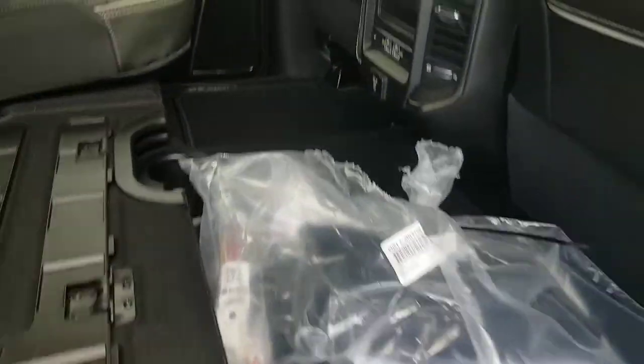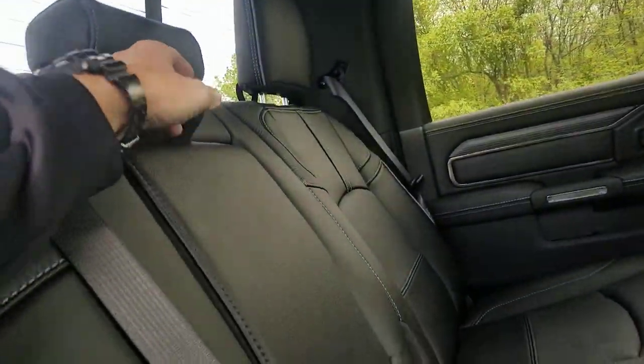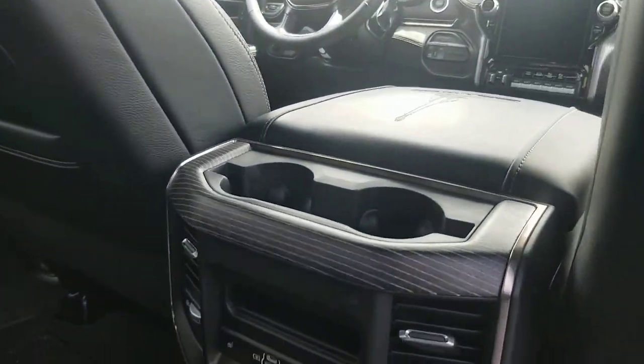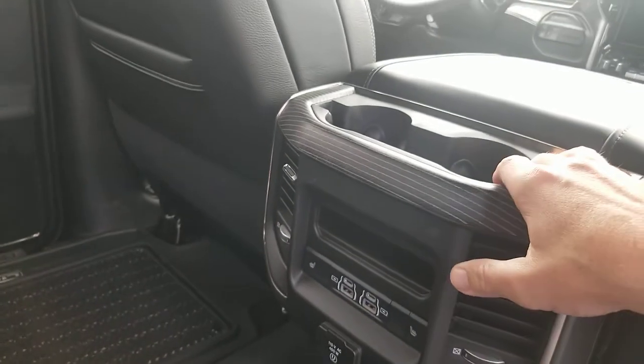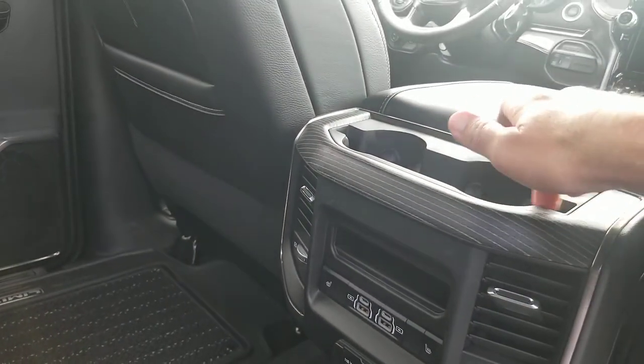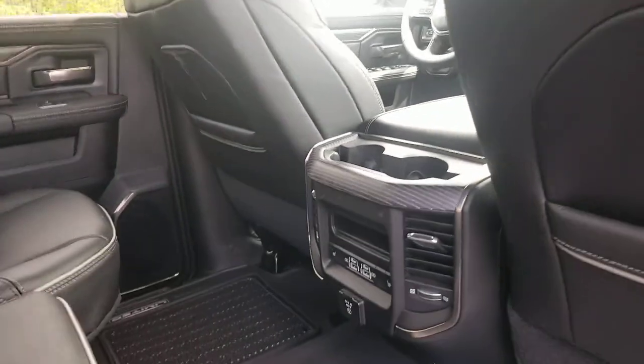And then you're gonna see you have heated seats back here, guys. Got a little LED light in the back of the seat. They really took trucks to the next level. Got some cup holders back here for your back passengers. Check this out. This is a super cool little thing. I don't know what you know about this, but these two little slots here are designed to hold an iPad. Really neat stuff.